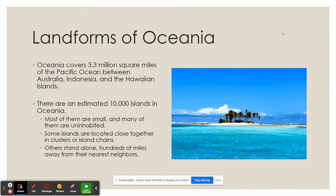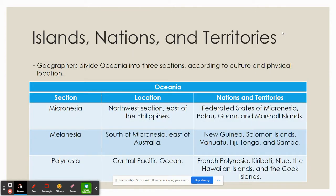So there are obviously larger islands. Papua New Guinea is one we'll talk about. That's the largest of the islands. And then other ones are a collection of islands. So there's a lot of diversity here about whether people live there or not. There are even different types of islands. They're classified into three main sections: Micronesia, Melanesia, and Polynesia.